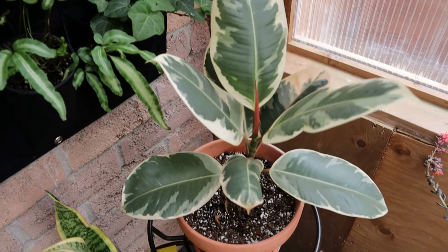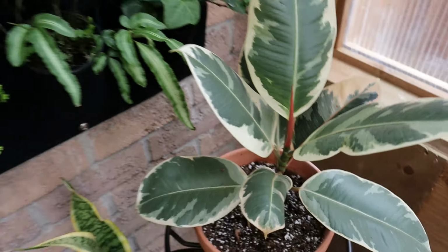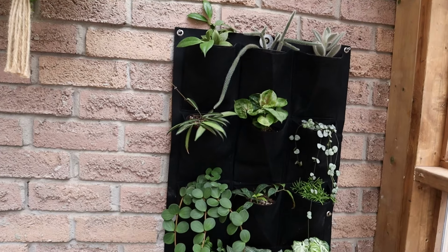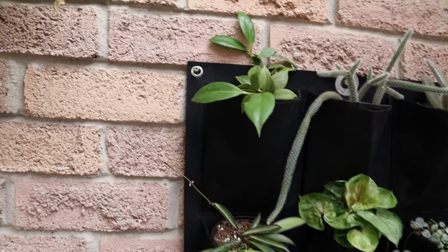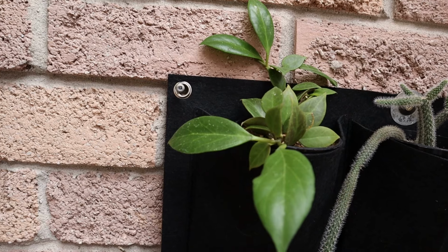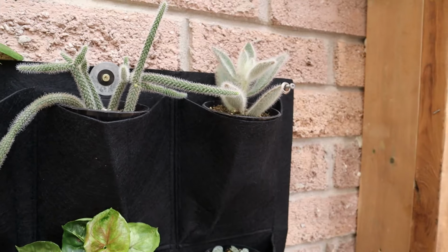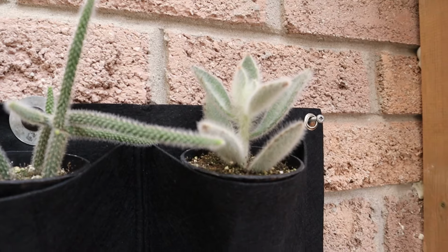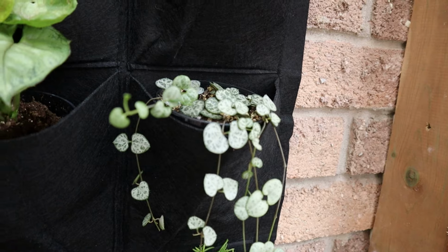Here we have the Tineke rubber plant, which is giving me some new growth. And here is my attempt at my living wall. Now, nothing on Kaylee Ellen, guys, but it's very pretty. There is a Hoya Sunrise, which actually isn't going red, but I think in the summer when it's very hot in here it should do better. There is a mousetail cactus, a furry, is it donkey ear? Not donkey ear, panda ear maybe, I can't remember, guys. There are my string of hearts.